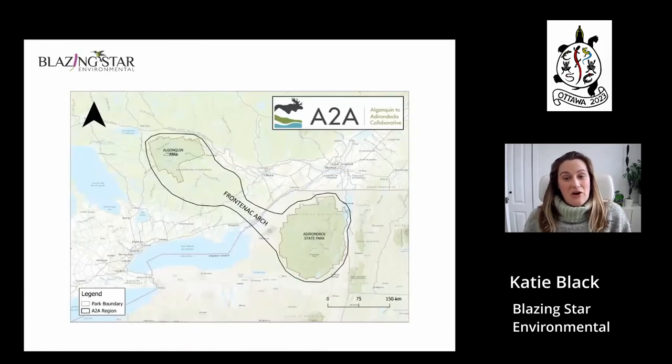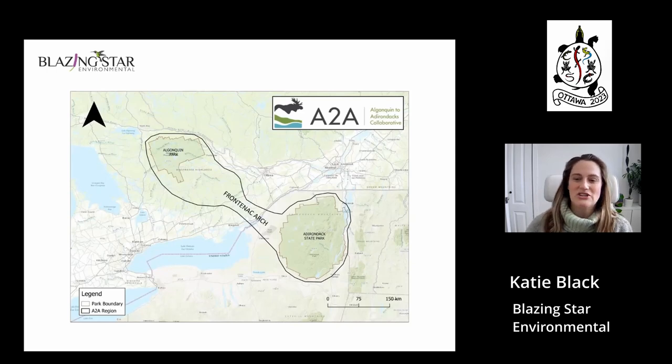So to give some background on Algonquin to Adirondacks, or A2A, it's a region, but it's also an organization, a not-for-profit. So the A2A region is represented by a unique and diverse habitat link that connects Algonquin Park to Adirondack State Park, so from Ontario to New York, through the Frontenac Arch. And the Frontenac Arch in the A2A region as a whole is one of the last large-scale intact forest and wetland linkages left in eastern North America. And some people say it provides the best remaining potential for wildlife movement across the Great Lakes St. Lawrence system.